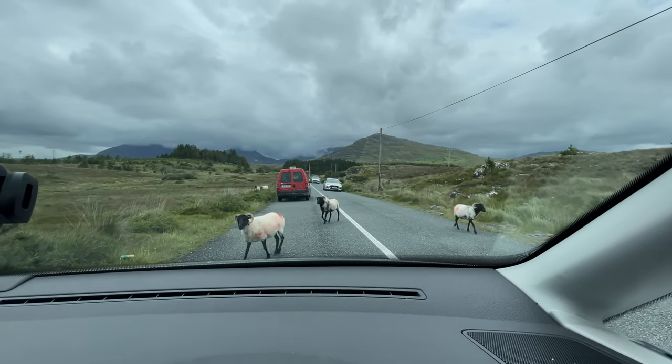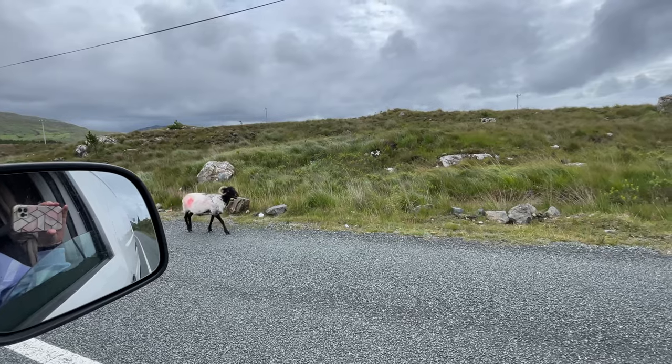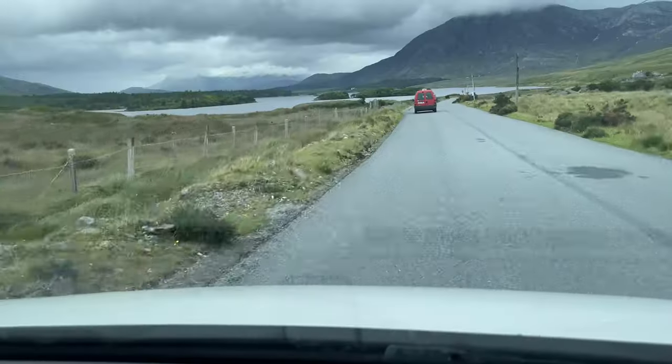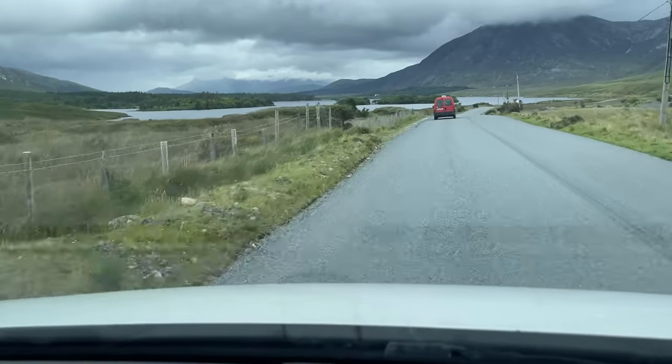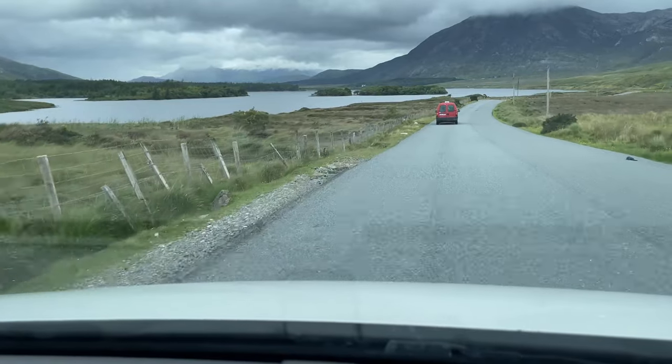So we had to pull in because of some traffic on the road. Hey guys, can I get through please? No? Hi. I swear, every 5 minutes as you drive around, there's somewhere beautiful to stop. Let's get out of the car.